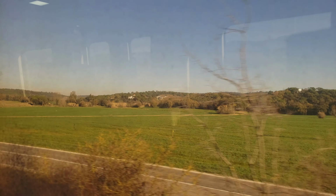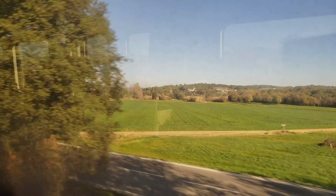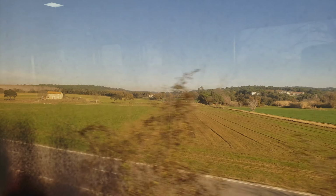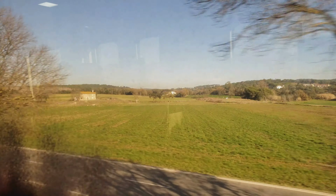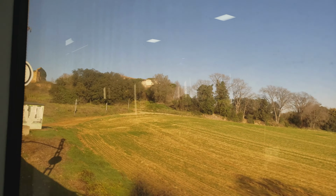Alright, I'm trying to capture some different scenery as we move along, but the vegetation seems to keep hindering my ability to get some views. But it's basically been smaller cities and towns and just farmland basically as we've gone along. It's been pretty quiet, and the train has remained pretty empty. Yeah, we're just moving along still.